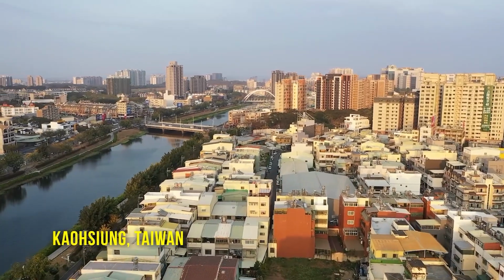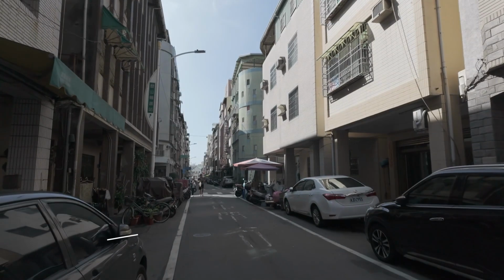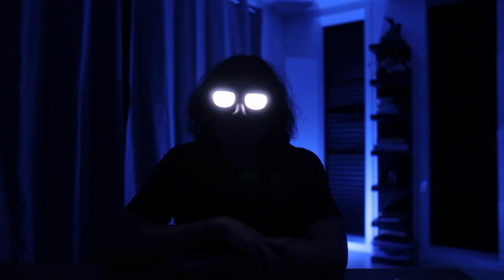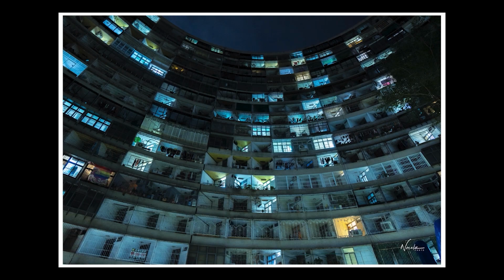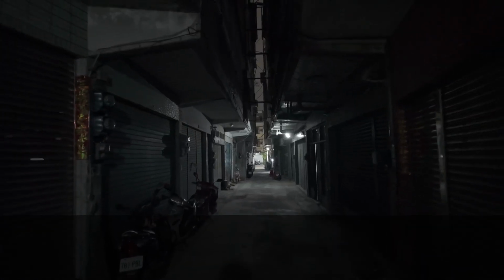Today we're going on a photo shoot to Kaohsiung, Taiwan. So let me take you with me as I explore the city and share my secret photography spots, which are not so secret, but not many people go to Kaohsiung. I don't really know why.